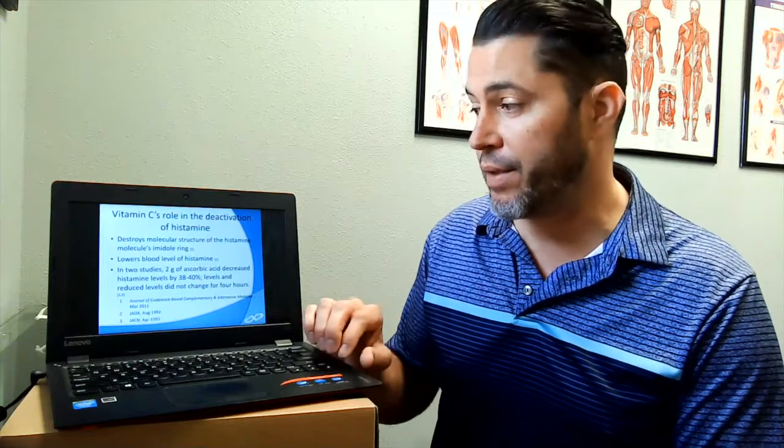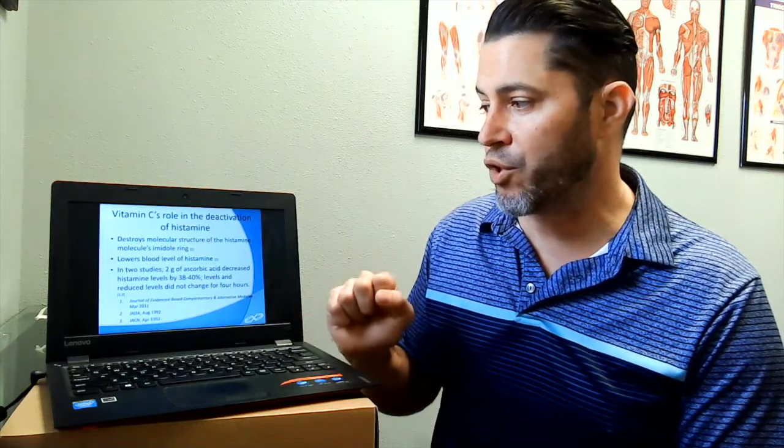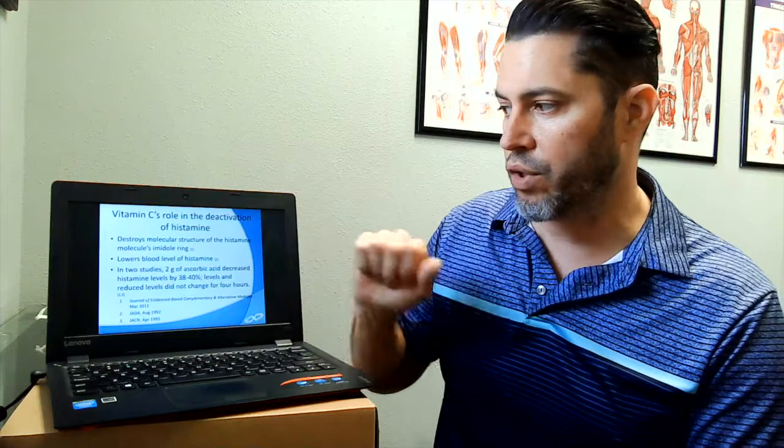Vitamin C, right? You've heard of that before. Take your vitamin C. Vitamin C helps destroy histamine. The way it's made, it's like a big Tinkertoy, a big ring, and vitamin C will help break down the ring, which will help dismember the actual histamine molecule. Okay, so that's how it lowers the blood levels of histamine.